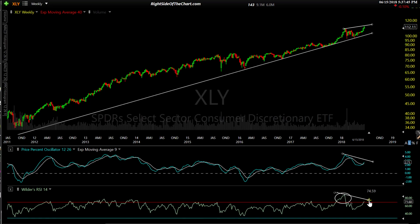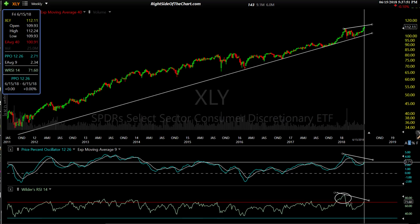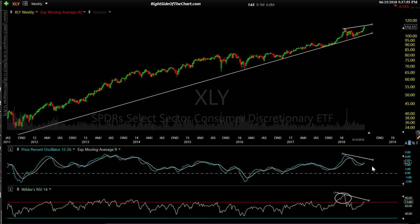The RSI is pointed up, but you can see these divergences. They're not confirmed yet because we still need to put in a lower high on the PPO here via a bearish crossover. In other words, the PPO needs to turn back down and then make a cross. So these divergences could be finalized at about this angle, anywhere up here. There's a ways to go.